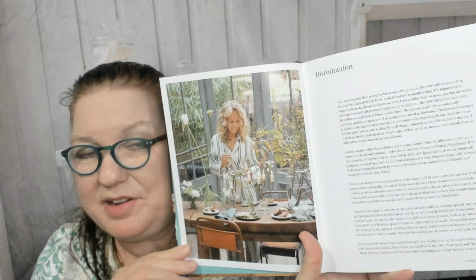Shall we peek at a little bit of the introduction? I will attempt to do a better job of reading to you and just check it out.